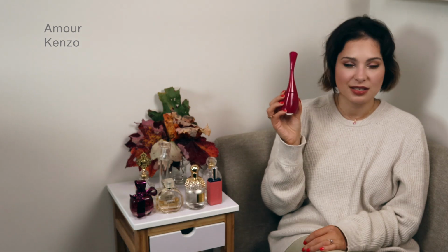This is a 30 mil bottle, and this is about as big as I want it, because I actually don't use it that frequently. I do tend to use it in the winter, so I think this is going to be the last winter for Amour. It's probably going to be done after this season.